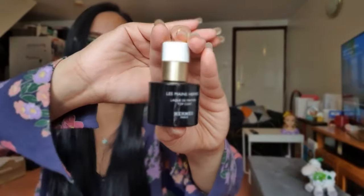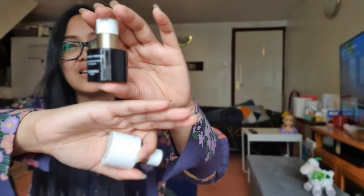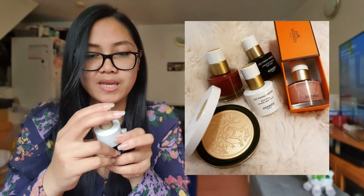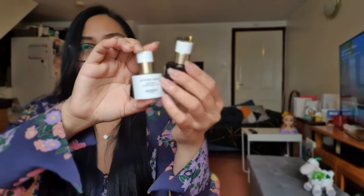Also, you can buy a top coat. It's called top coat, lac de finition. I'm not sure how you read it, but it's like that. I'm going to do a little clip on this side so you can see the proper one. And then this one is a base coat. It's an enamel base coat. So they are super pretty. So there you have it. And so let's see how it looks on my nails.